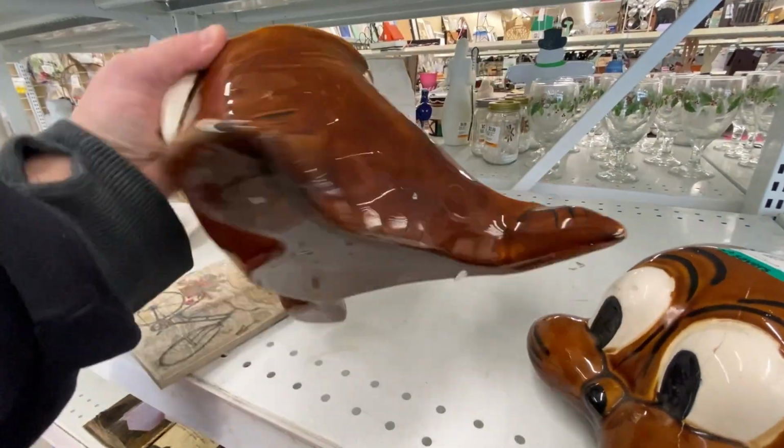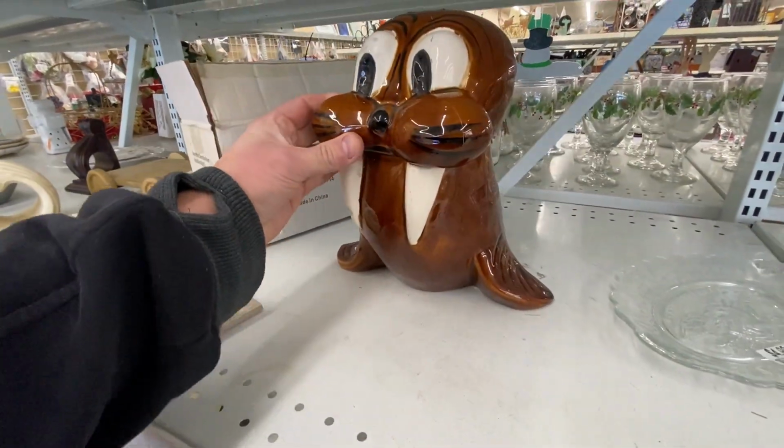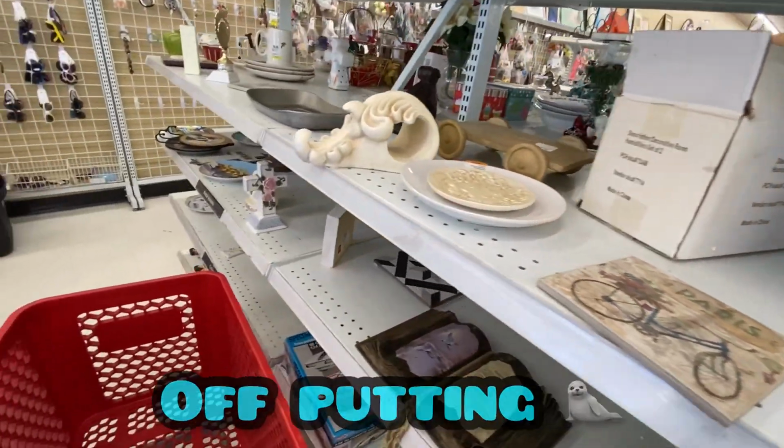This seal cookie jar is creepy. Am I crazy? This is very creepy. It's a little bit off-putting. I'm going to get away pretty quickly.